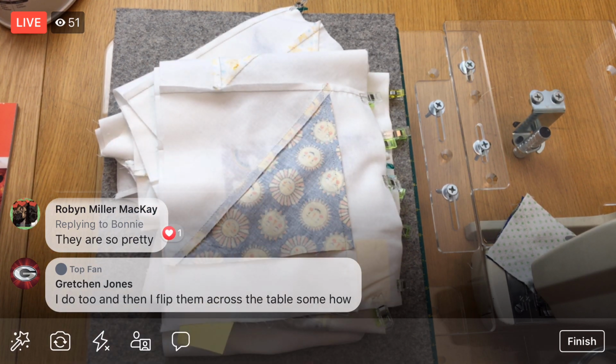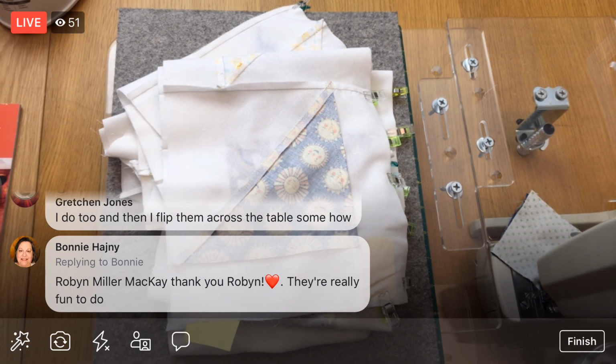All right, you guys, I'm going to flip you around and I will try and hold up this quilt. So let's give that a go.